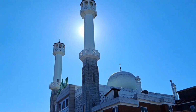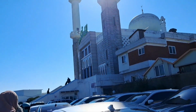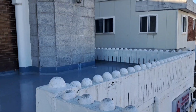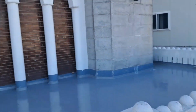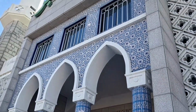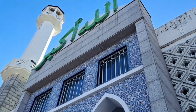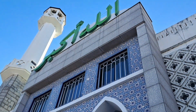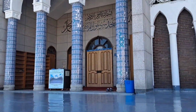Now the construction, as you can see, is really pretty. That red brick house, I don't think that's part of the mosque, that's a separate property. Now I've climbed up the stairs, and wow, just so pretty. I think a lot of people who come to Itaewon do come here and take photos. I think coming up the steps is allowed.